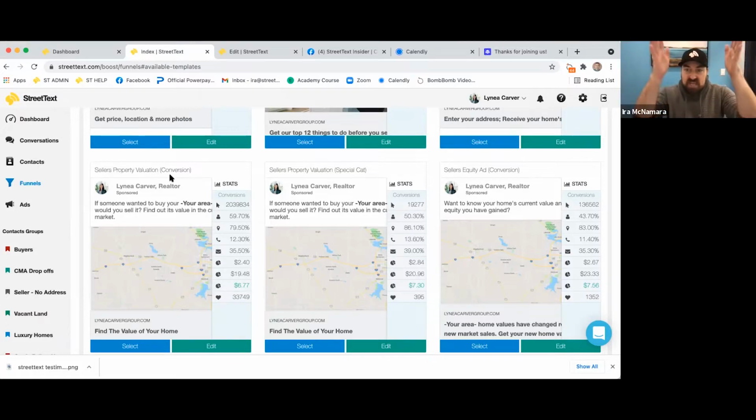So the good news is you only ever have to edit that once. You edit that once, and every single time you launch a conversion ad, it's going to connect to that. We are working on two things. One, the ability to build out an automation and attach it when you launch an ad, so that when you do a buyer's ad, it's not going to create three new ones. You can choose which one you want to attach it to.